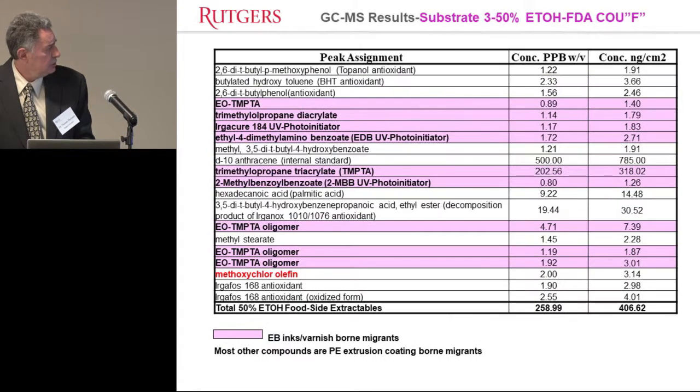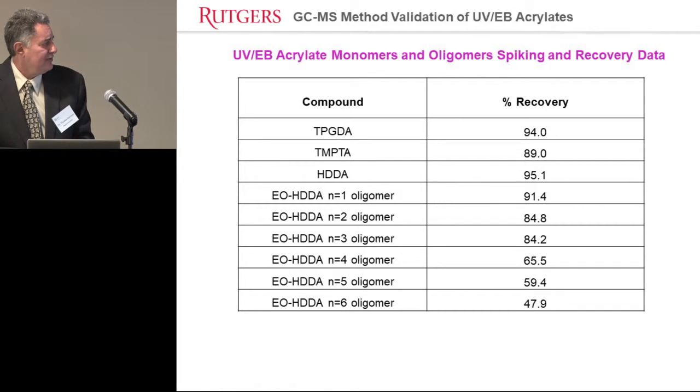So we'll skip this. Again, electron beam doesn't have a lot of volatiles. So the volatile profile is really a low concentration and just background material. Here's some validation data for acrylate oligomers.